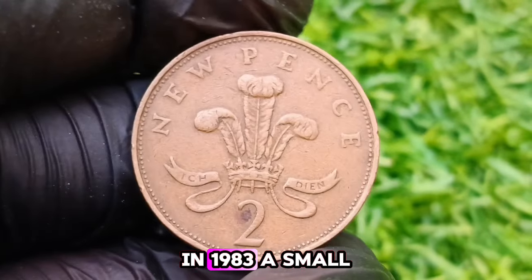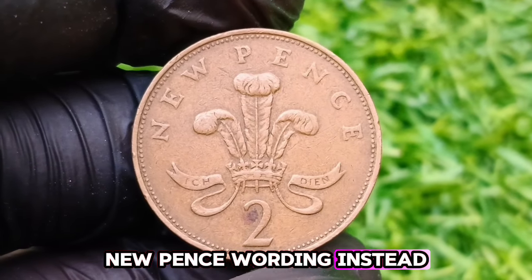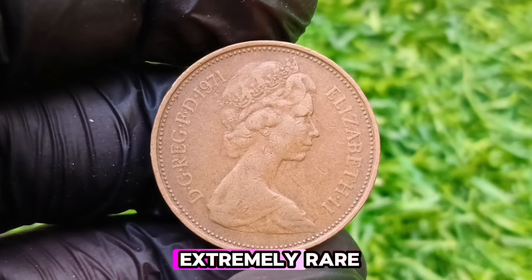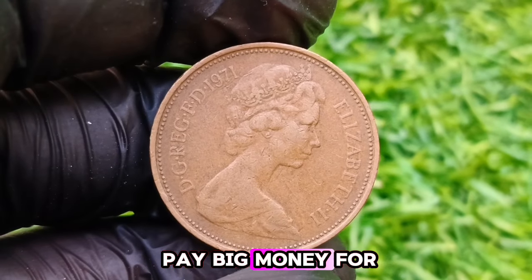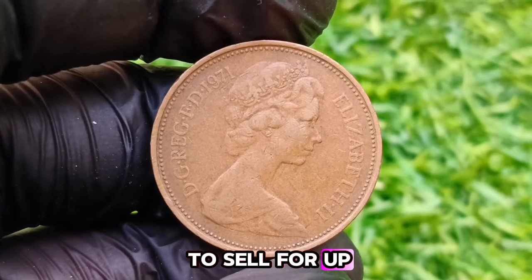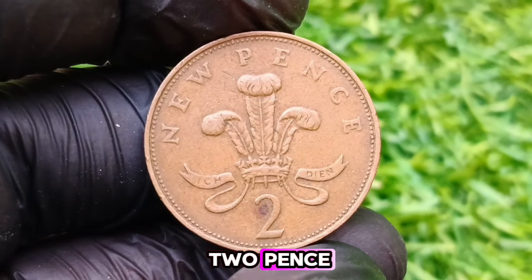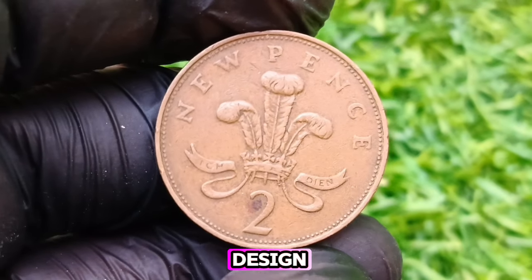In 1983, a small number of 2p coins were mistakenly made with the old "new pence" wording instead of the new "2 pence." This was a minting error, and these "new pence" coins from 1983 are extremely rare. Because of this rarity, collectors are willing to pay big money for them. In fact, some of these error coins have been known to sell for up to £1,000 or even more depending on their condition. That means a coin that normally would be worth just 2 pence can suddenly be worth hundreds or thousands of pounds just because of a tiny mistake in the design.